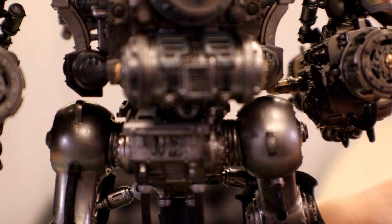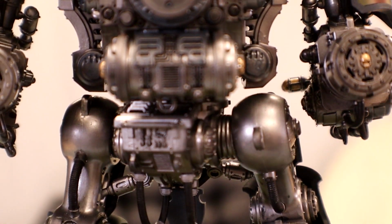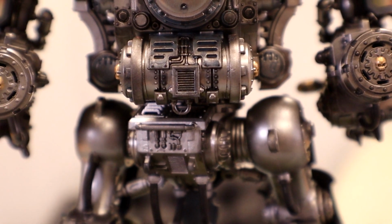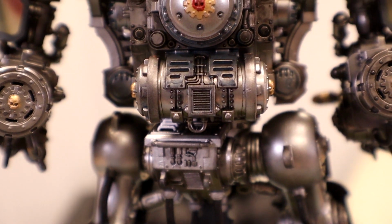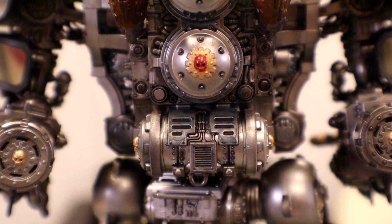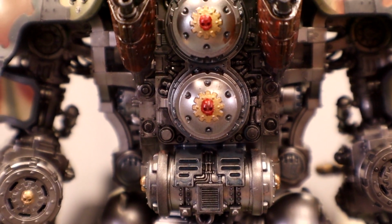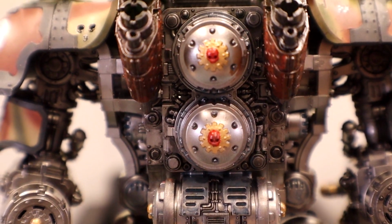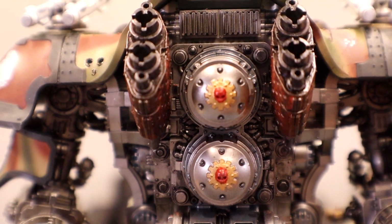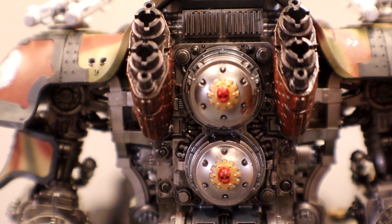Here you can see this I wanted to talk about again. This is one of the plasma generators, and hopefully you could see the blue wash that I put on there. That was just to imply that the plasma has kind of leaked out and has a big hue on the whole thing. I think that's really cool.